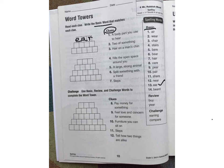And then when you get to the bottom, it could be basic, review, and challenge words to complete the tower. So then you get to go down into this section as well, okay?